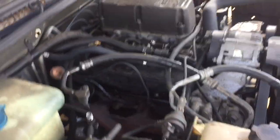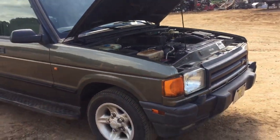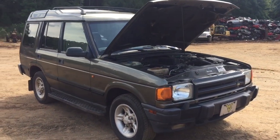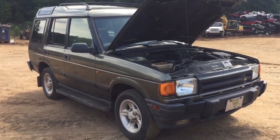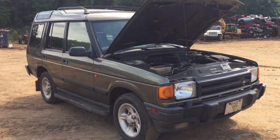But nevertheless, I would still take that gamble and own one of these machines just to say that I had one. I'd like to take it off-roading. It's a good-looking car, though, for its era, I guess.